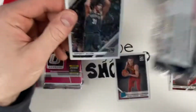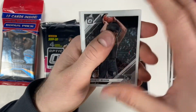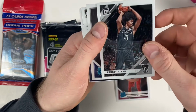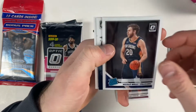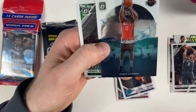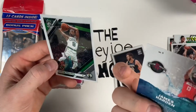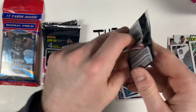Not a Ja. Jared Allen. Who did they play last night? They crushed the Lakers. Who? The Knicks. Oh, here's a Raider rookie. Nikola Melli. Oh, I got one of those. Three-point specialist. Here you go. I'll take it. Oh, just kidding. James Harden splash. Is it numbered? No. You got the numbered one yesterday. Oh, so we don't get one of those.